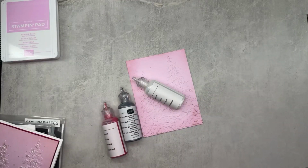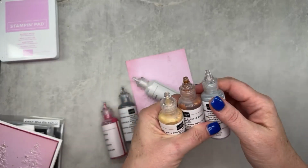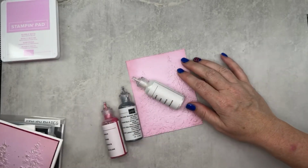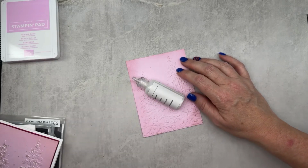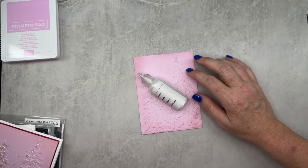But we also have a set that comes in silver, copper, and gold. And these are super fun. I've used the copper and the gold on some of my fall leaf projects on embossed layers, kind of using it over the top of the distressed tile embossing folder is really cool. And on leaves and stuff, there's just lots of pretty things you can do with it.